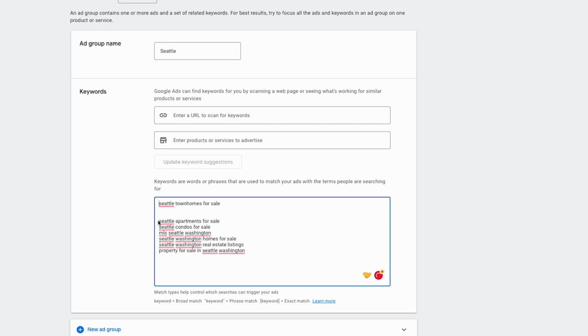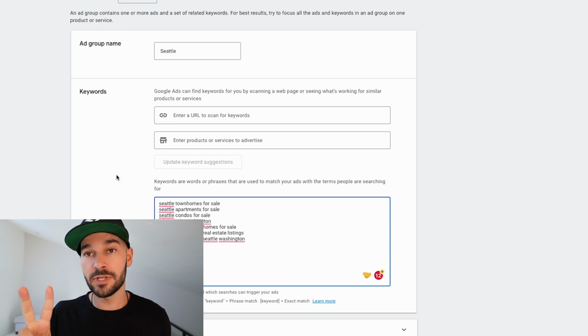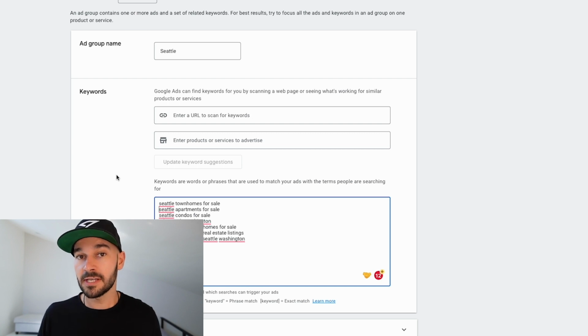The reason I have these laid out as broad match is because of two things. One is we're always referencing the city name, Seattle, and we're always saying for sale or real estate listings. When you do this, it's long enough that you can use broad match and Google still knows what you want. So you can say Seattle townhomes for sale. If I just said Seattle homes, I might get Seattle homes for rent, right? There's also a big long list of negative keywords you have to add in here to rule out keywords like rent, rental, renting, property management, commercial, things like that. That's why we do it this way.